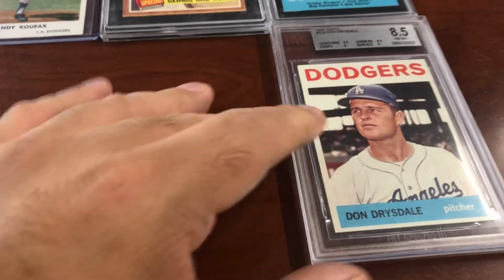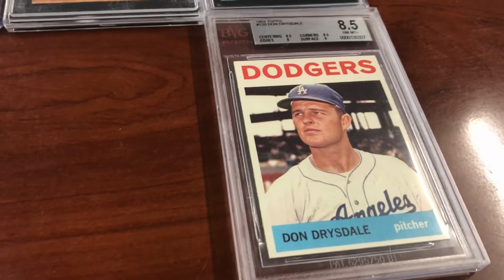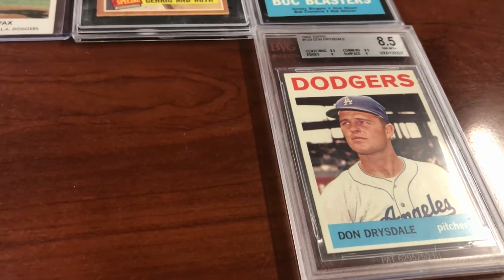Dodgers, man, back in the day. I also love this because it's a portrait shot. Look at the way he's looking. You know, guys just don't do that anymore. Two more cards, guys.